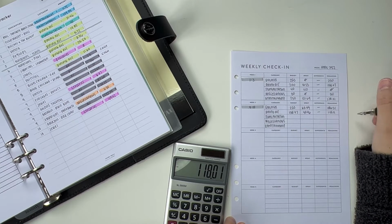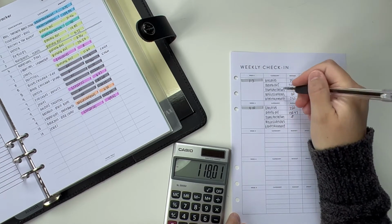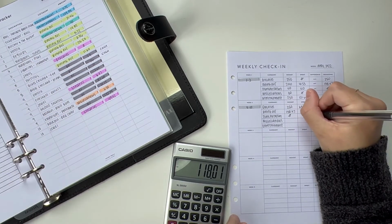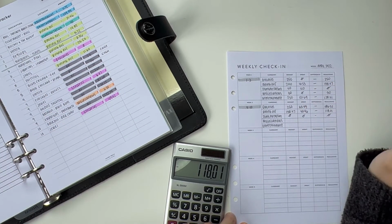All right, and then for transportation, obviously we spent all the money in the first few days, so I didn't have anything left. And it looks like I did not spend anything on transportation, and so those are zeros straight across.